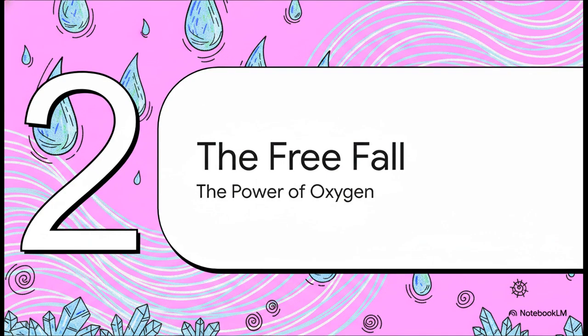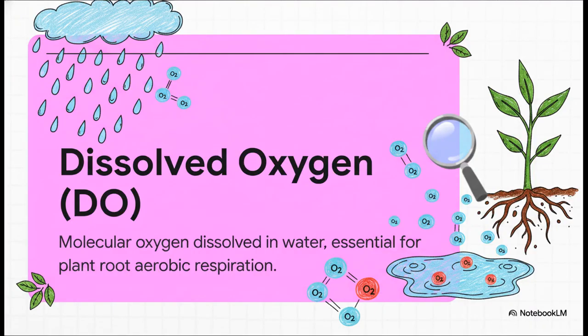Section 2. The free fall, the power of oxygen. Let's move along and see how this builds. As our raindrop, which is now completely loaded with nitrates, by the way, plummets through the atmosphere, another absolutely crucial physical process takes place as it cools down. During this free fall, the water becomes supersaturated with something called dissolved oxygen, or DO.